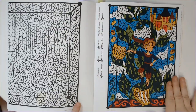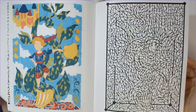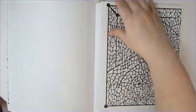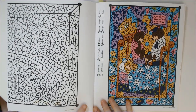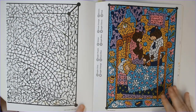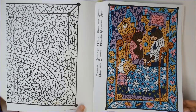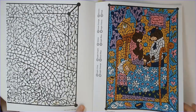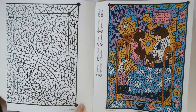So, Jack and the Beanstalk. Again, that was that Shuttle Art. Oh, skipped one. Goldilocks and the Three Bears, who look a heck of a lot happier at seeing her than I would expect if I came home and found somebody in my bed that's not supposed to be there. This one, again, only a little bit of yellowing where I used the Shuttle Art.